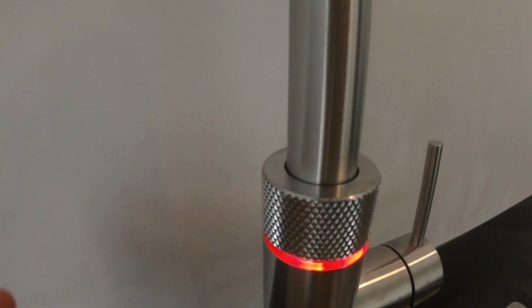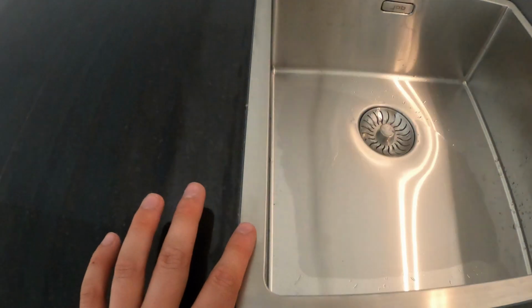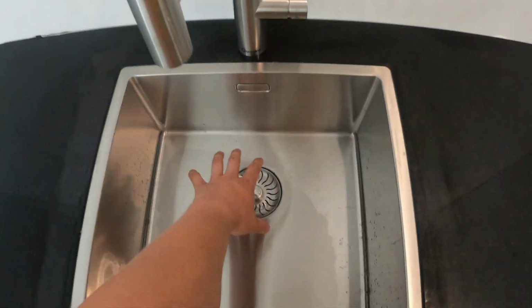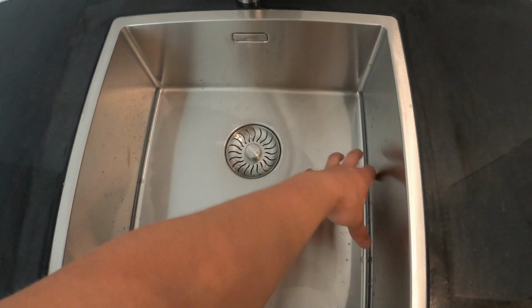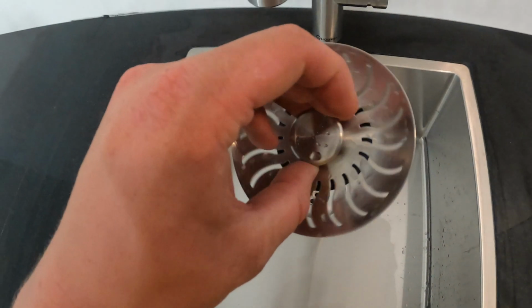Look at that. This is the cooker. So what you do is, and then it goes on. How easy is that? Beautifully done, and it's actually a spacious sink, not like the one I had in the tiny house where it's really tiny. Got this as well, which is really nice.